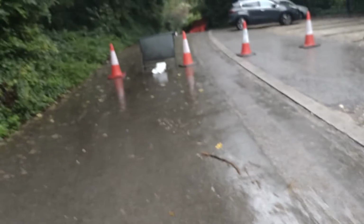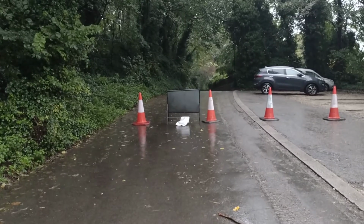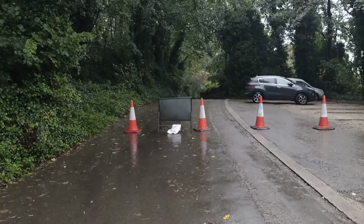So we're in Nursery Lane, as you know, and we think of the people who are struggling this morning in many houses close to rivers throughout the country.